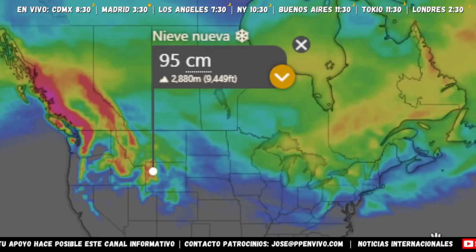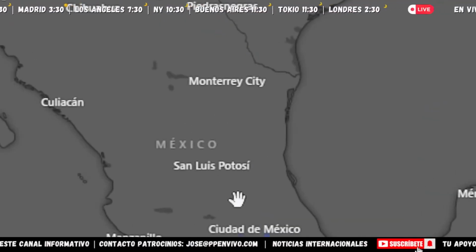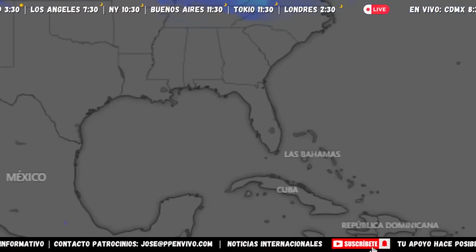Toward Mexico, well, you don't see any snowfall, although there could possibly be some snow in the mountains. As for rainfall accumulation, that's different.